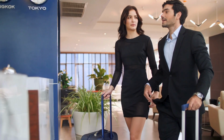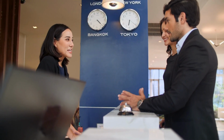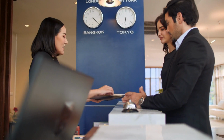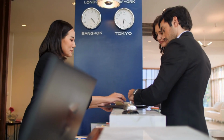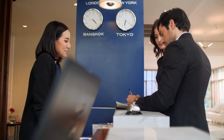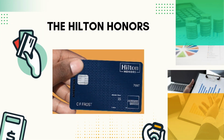You get 7x Hilton Honors points for every dollar you spend at Hilton properties, which is a lot. Plus, you get 5x points at U.S. restaurants, supermarkets, and gas stations, and then 3x on all other purchases. So even if you're not staying at a Hilton, you're still earning decent rewards. Exactly. And the sign-up bonus is pretty sweet if you're a Hilton fan. 70,000 Hilton Honors points, plus a free night reward after you spend $2,000 in the first 6 months.